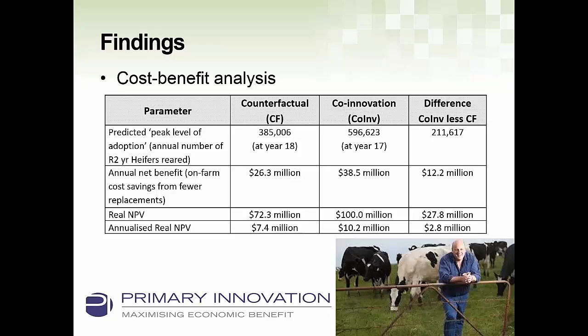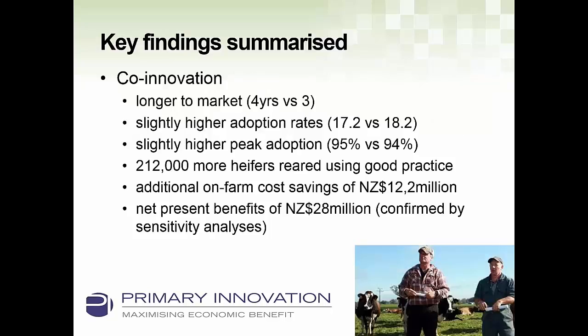So I'll just quickly summarize the key findings. I think we may be running out of time. Co-innovation has a longer time period to market, 4 years versus 3, which is not a lot, it's just 1 year. Slightly higher adoption rates, 17.2 versus 18.2. Slightly higher peak adoption, 95 versus 94. About 212,000 more heifers reared using good practice. The on-farm cost saving is about 12.2 million per annum, and the net present benefits are about $28 million, which was confirmed by our sensitivity analysis using Vensim.